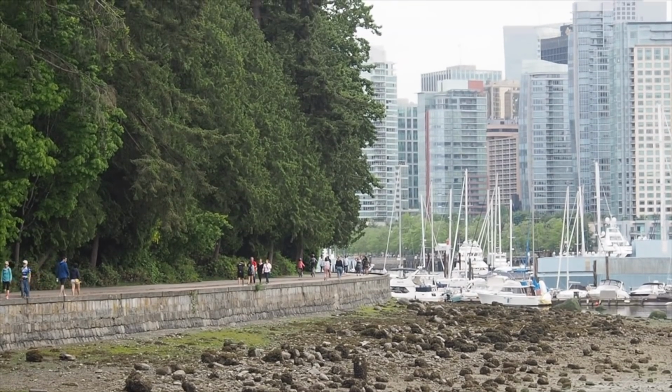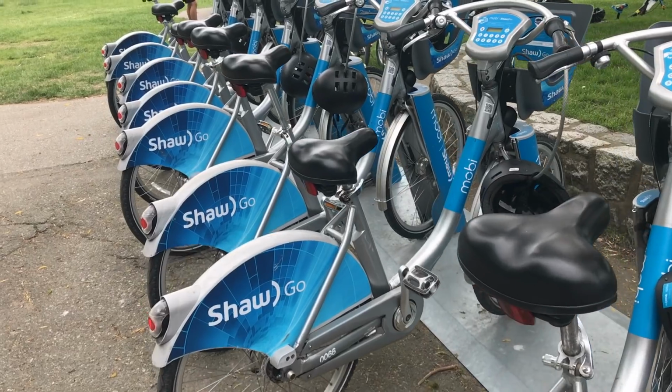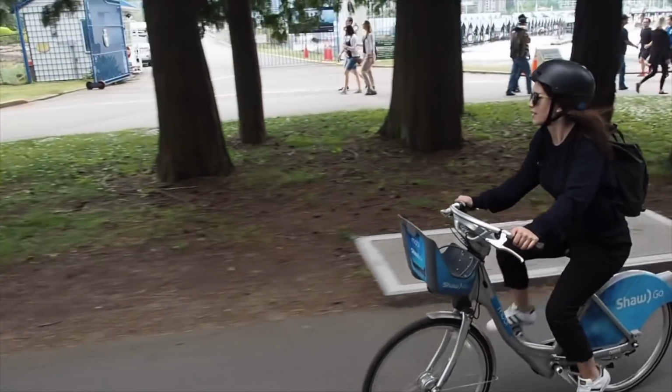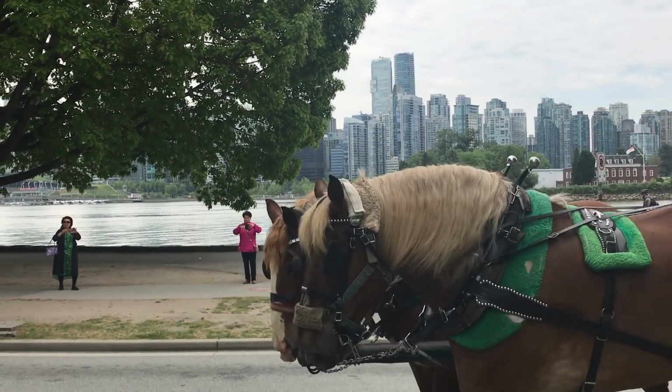Such a peaceful walk to take in the fresh air, an inspiring jog with all that great scenery, or you might like to bike, clearly lots of people do, or even rollerblade or hop on a horse-drawn carriage.